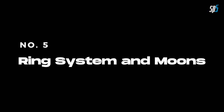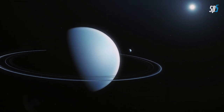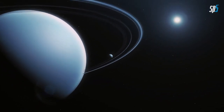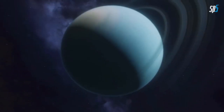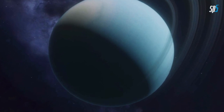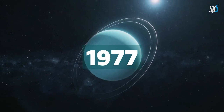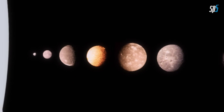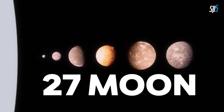Number 5. Ring system and moons. Uranus has a system of rings, although they are much fainter and less prominent than the well-known rings of Saturn. The planet has 13 known rings, and they were first discovered in 1977 by astronomers using data from the Kuiper Airborne Observatory. Uranus is also orbited by 27 known moons.